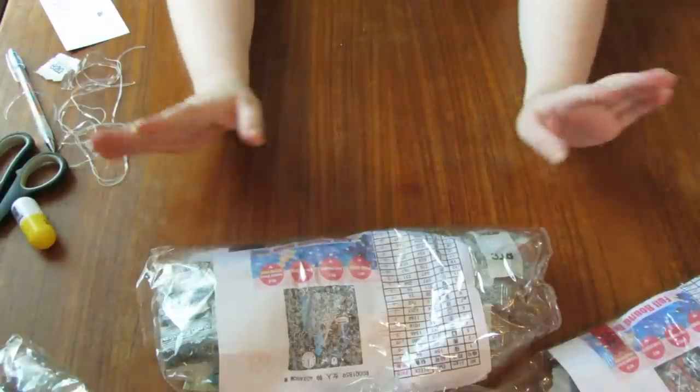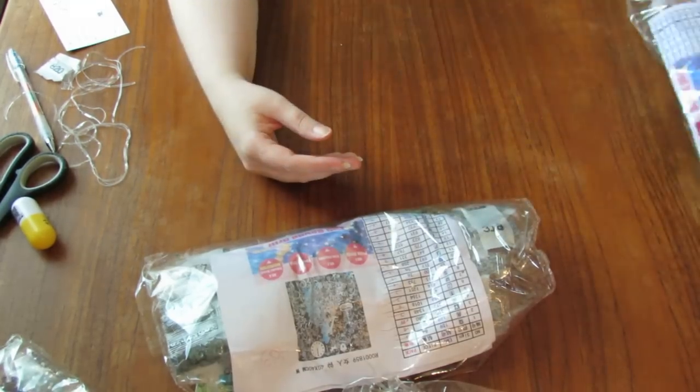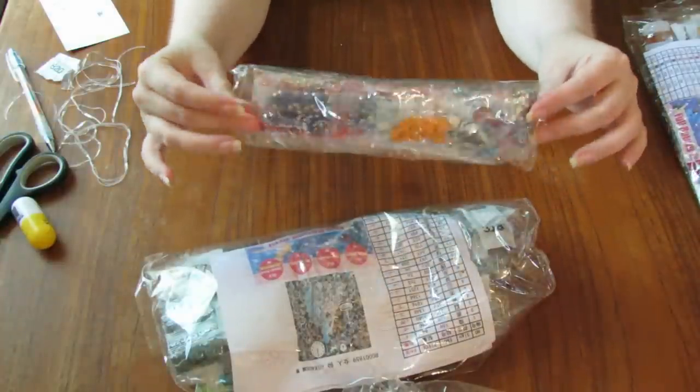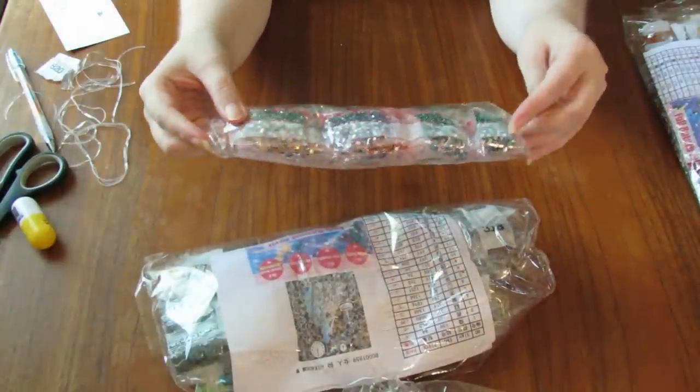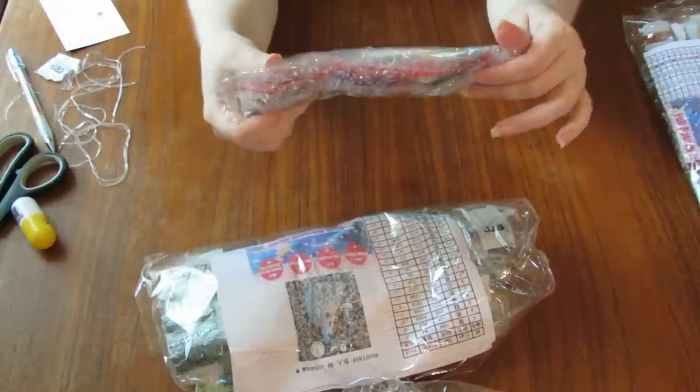Okay, so I'm just gonna do the inventories. We already did the Harry Potter inventory. There is no inventory sheet for the lion, so I don't have to do inventory. We'll just hope that everything's in there.